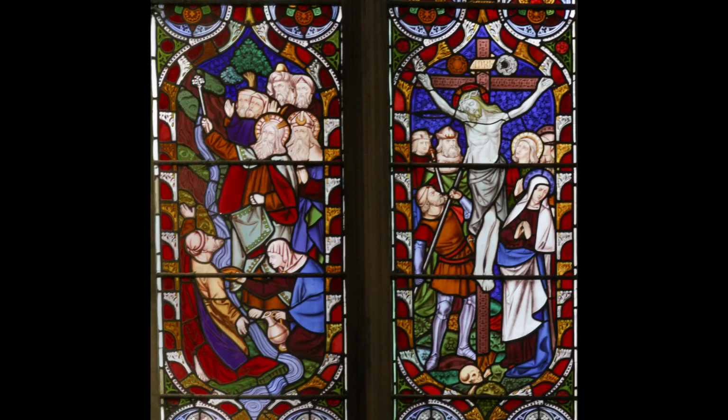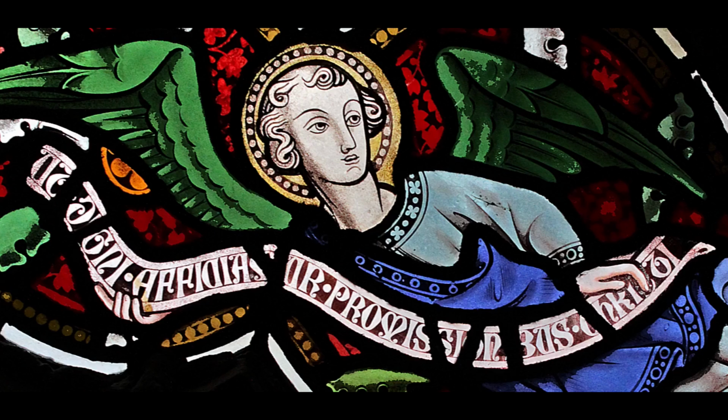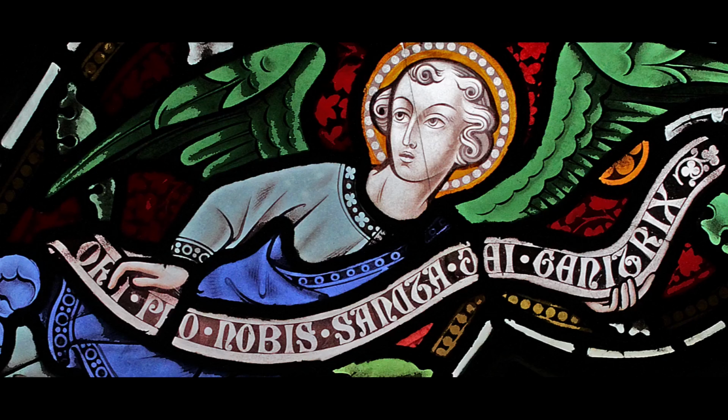The three rows of main panels are separated by rows of heads representing unidentified prophets and patriarchs, while the curvilinear tracery, the stonework in the apex above the main part of the window, contains an image of the Virgin and Child at the top, together with personifications of peace crowned and carrying the bread and wine of the Eucharist, and justice blindfolded and carrying the tablets of law. The tracery also includes images of 4 angels, the lower 2 of whom bear banners bearing 2 lines in Latin which appear in a number of prayers to the Virgin Mary.